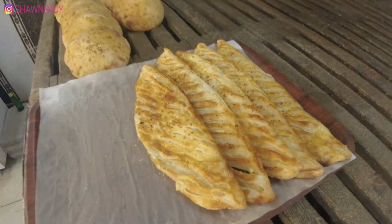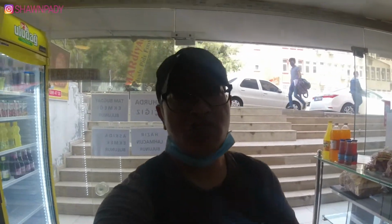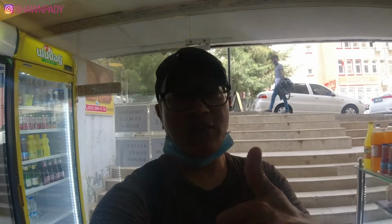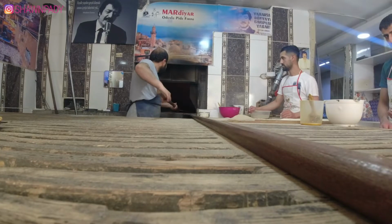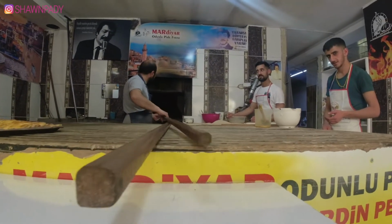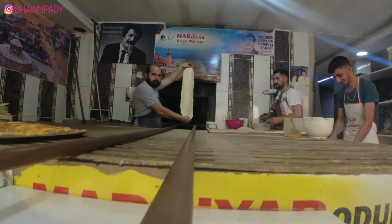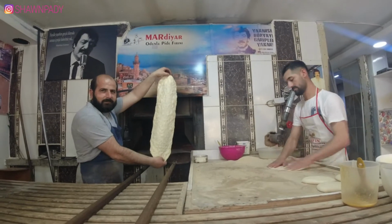Whoa. This one is cheese, what they call paneer, but it's actually cheese. That's really good. I just had one. It does not cost much, just 20 rupees, like 2 lira. So good. Çok güzel.